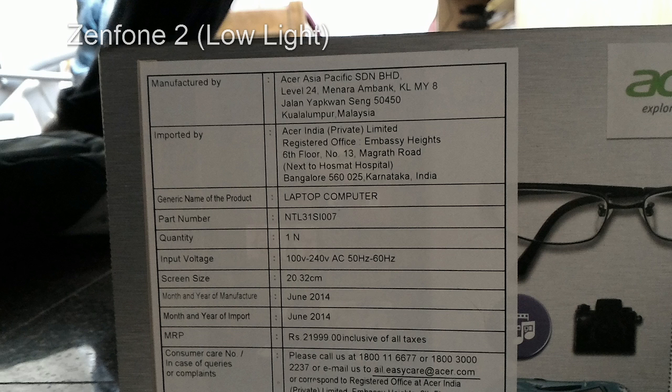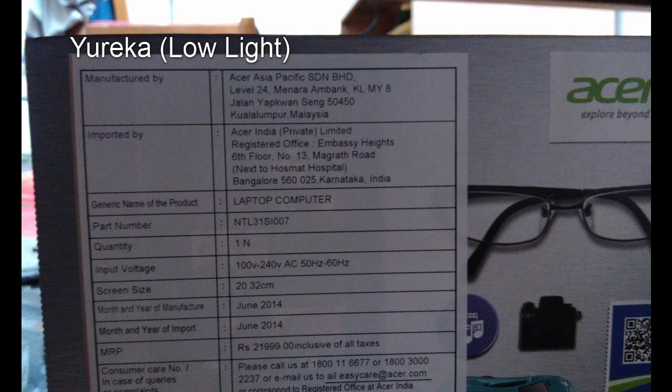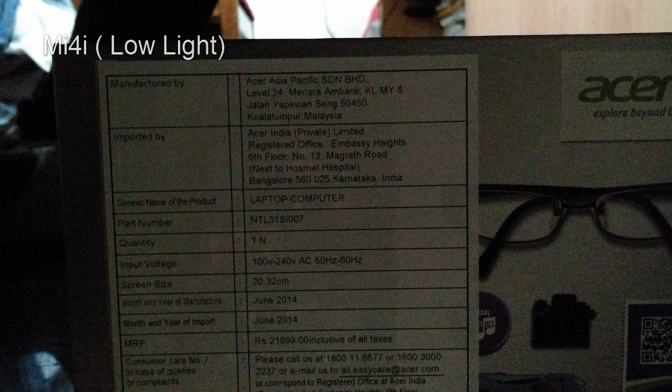In the low-light performance, the Zenfone 2 shots are incredible. There is a lot of detail and less noise, and it's really good in comparison to the Mi4i and the Yureka. The Yureka is second as it manages more detail with less noise, and the Mi4i, while it takes decent shots, isn't as good as the Yureka or the Zenfone 2.